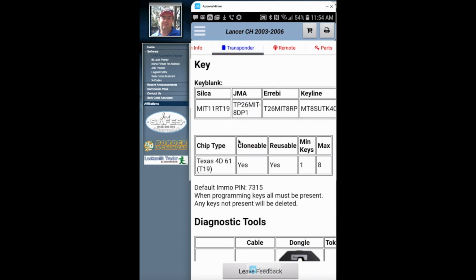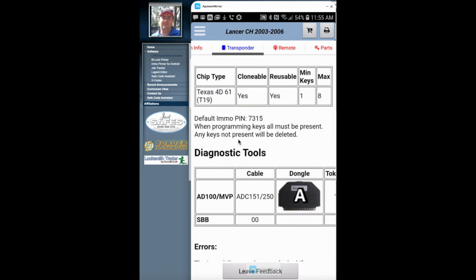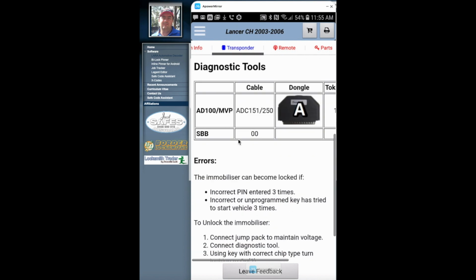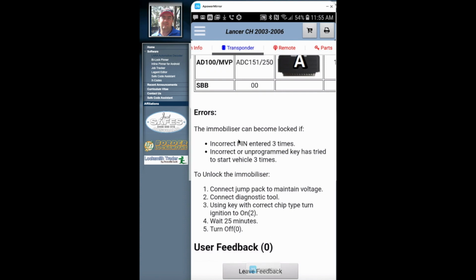Transponder, here we go. So the key blank, including the transponder, type of chip, 4D61 or a T19 in Silka terms. It's clonable, it's reusable. You need a minimum of one key to program the car and a maximum of 8. It has a default PIN number, which we got from that other app as well last week, 7315. Advanced diagnostics, it's showing us the cables you can use for the MVP and AD100, dongle A, and for the SBB 00. Errors, sometimes when you might get errors, and 25-minute wait.